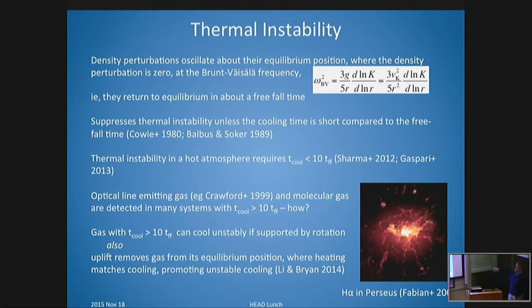And as I said, this has been known for quite some time. A few years ago, Sharma et al., Gaspari and others as well, did simulations, and they concluded that in fact what you need is the cooling time to be shorter than about 10 free fall times for the gas to go thermally unstable.